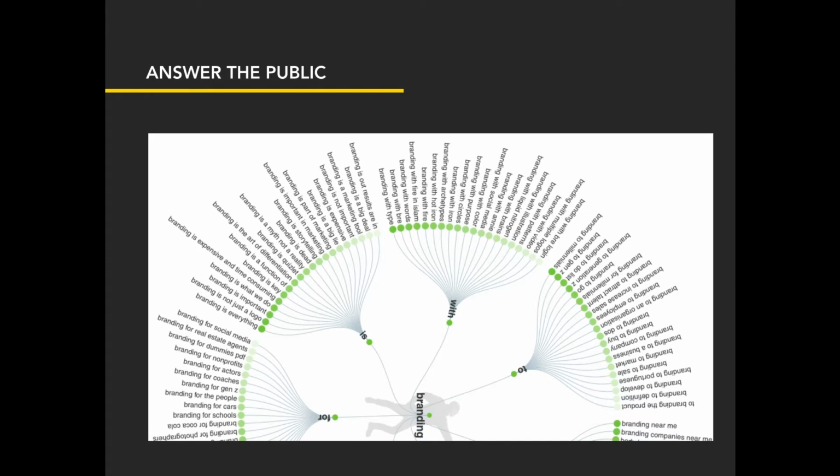Branding is not just a logo. Branding is important. Branding is what we do. So that's kind of around the term is. Branding near me, branding companies near me. That's for the term near, and so on. And again, there are a few of these kind of diagrams. This one may not be the best example, but for branding.